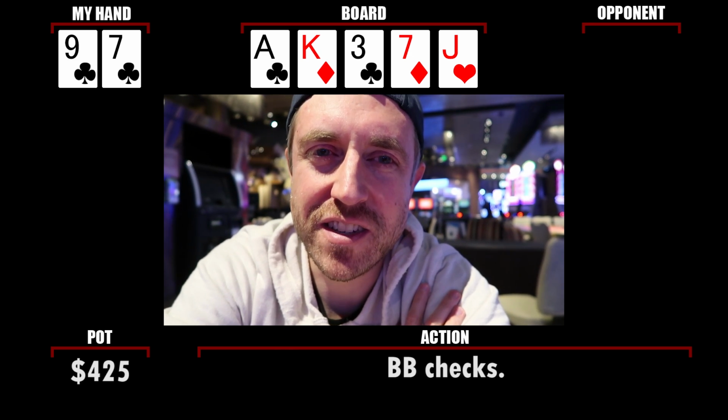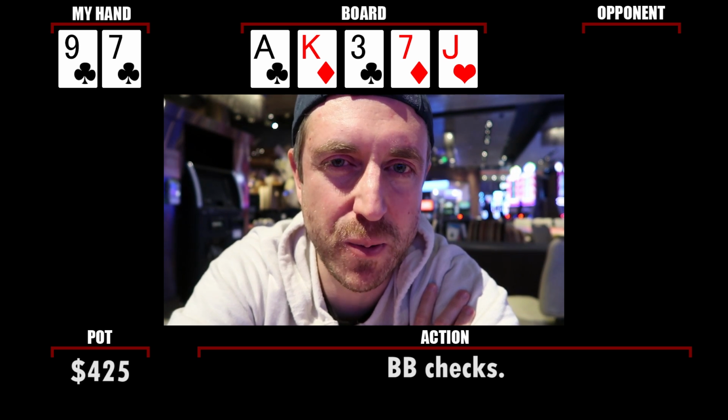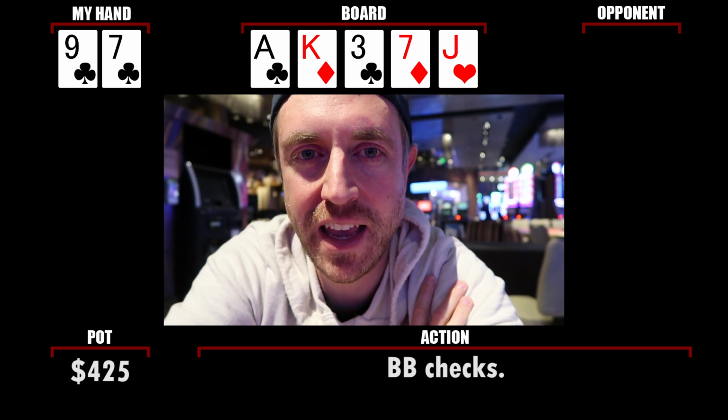It's a pretty close decision. It really seems like he's going to have top pair here a lot of the time, and probably a strong top pair. We do have a range advantage here, having an ace and the king on the flop.